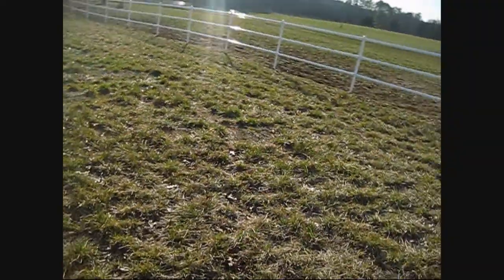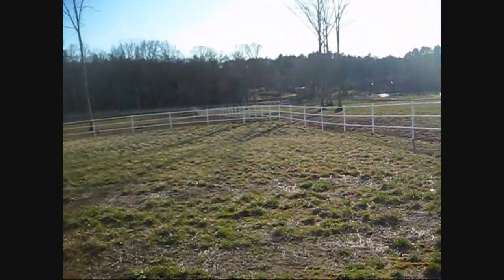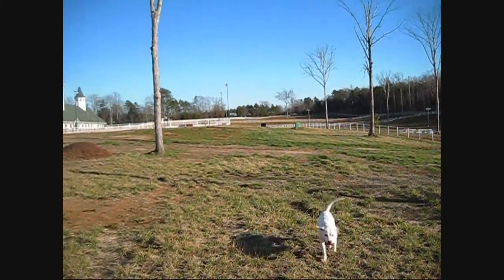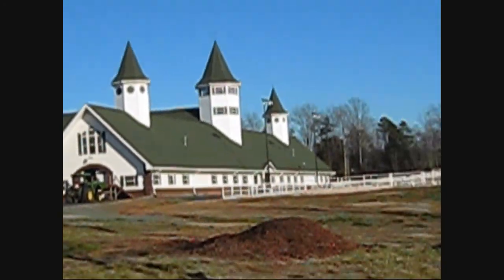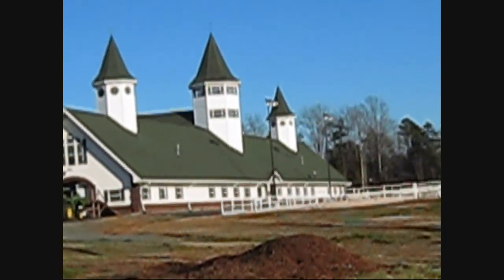There's our barn and our ring. You really can't see it that good, but I'll try to get you a good view. There's Deuce. There's the barn. I think it has like 36 horse stalls in it. I don't know, it seems like they multiply. Damn place is so freaking big.